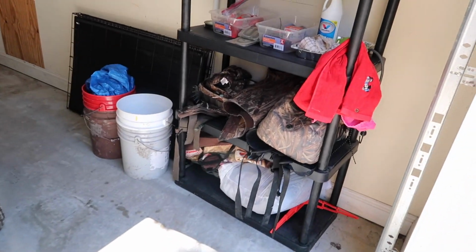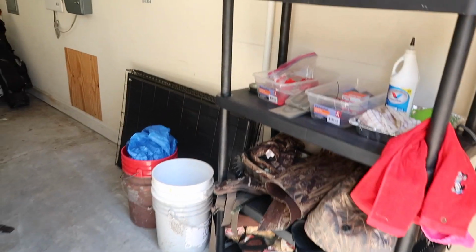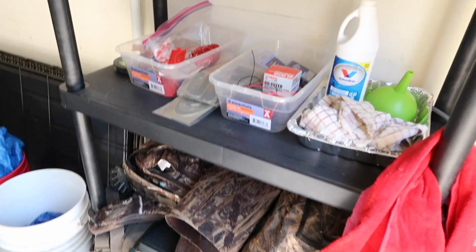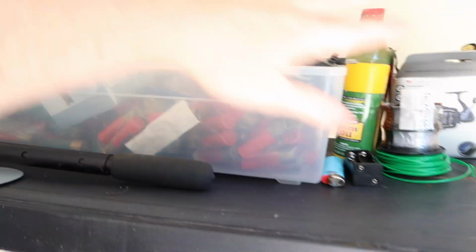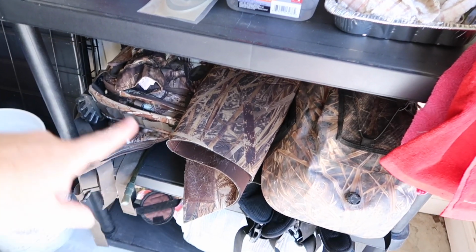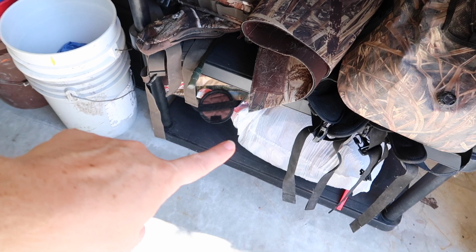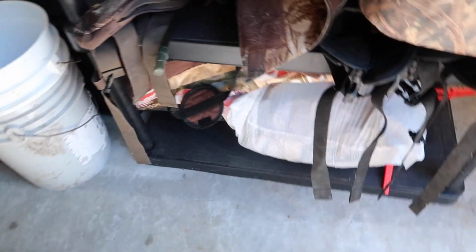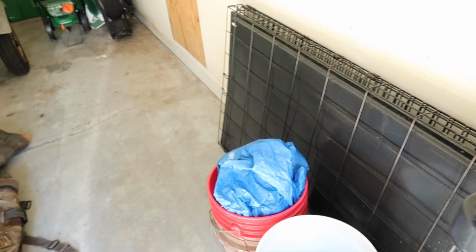And then we have this shelving unit, which if it were up to me, I would have organized this a lot better, but this is all Chris's stuff, so I'm just gonna let him do what he wants. But we have all of his shells and stuff for hunting. I'm sure you guys don't care what any of this stuff is. He has book bags and River's vest. And then down there is our tent. It never went back in the bag, so it just sits in a trash bag. Then we have our tarps in these buckets, and then a dog crate for if we ever get another puppy.